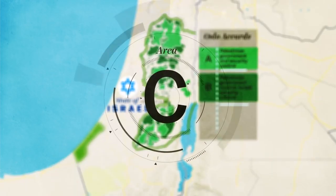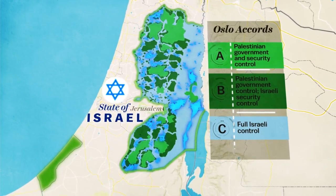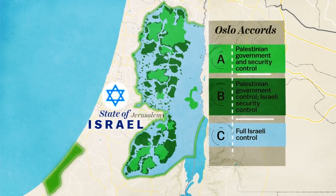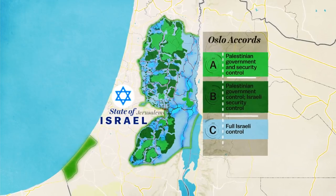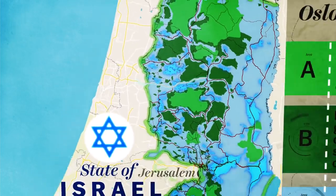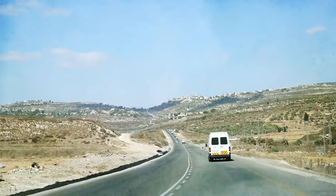Area C remained completely under the Israeli military and government control. This is where all the settlements are. Area C is about 60% of the West Bank. So this is basically how we ended up with this mess of a map. Israelis can come and go from mainland Israel through really nice roads that go straight to the settlements. They call these roads flyovers because they bypass Palestinian villages and give easy access from one settlement to the other. But not every settlement has one of these flyover roads.